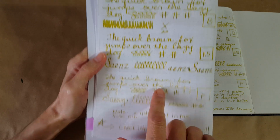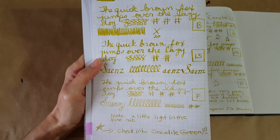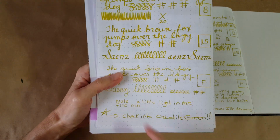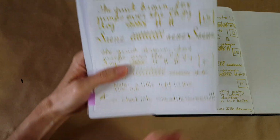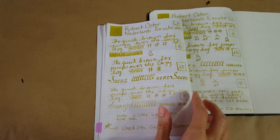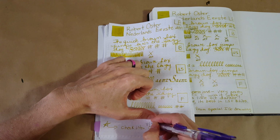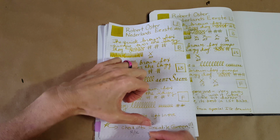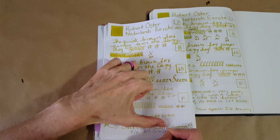Here's the fine nib. I did not really like how it looked here. The color didn't stay bright enough or dark enough for me. I put a note a little light in the fine nib. Also, I made a note to check into Robert Oster Crocodile Green. That should kind of indicate the brand. I'll never remember later. Also, the other one I wanted to check into was Rohrer & Klingner Alt Gold Grün, something like that.